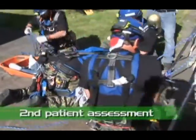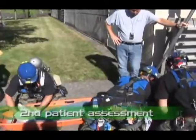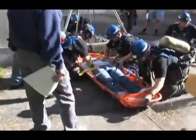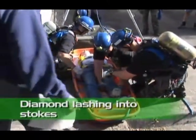You guys got ropes right behind that? Still breathing? The rest of the team members are breaking down the equipment and checking it for reuse. Stop. Now count. Hips and pelvis. Stable. Left leg. Clear. Pulse.